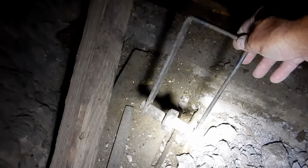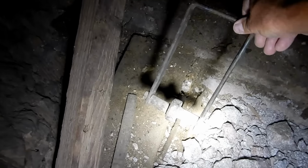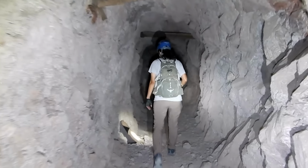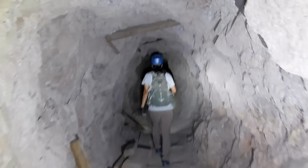Here's a hoop device of some sort. Still moves. Well, let's take a right. This is the way we were going before we found that hoist room. It's kind of interesting. Too bad there's not a ladder down there.